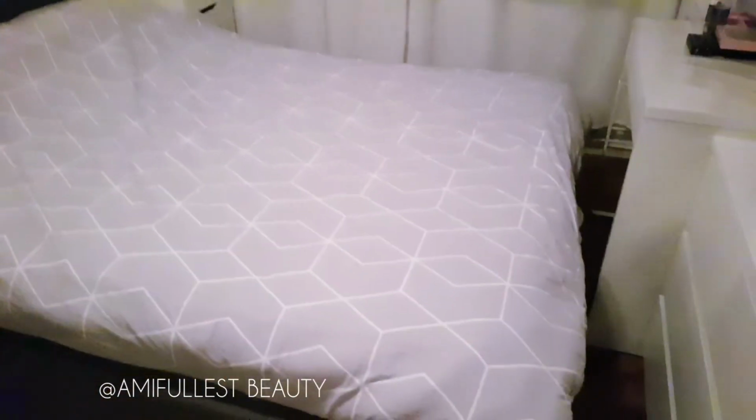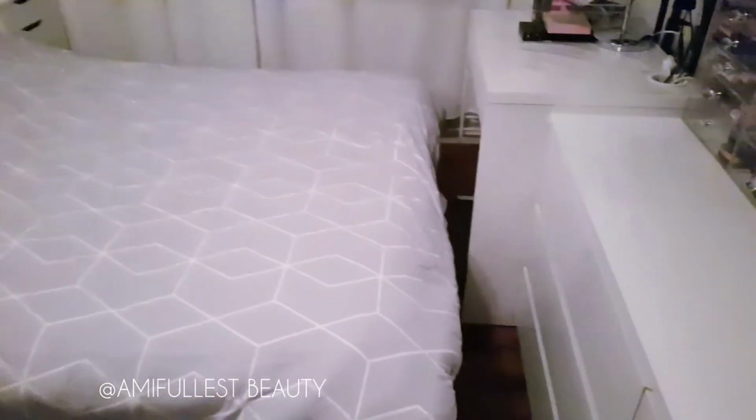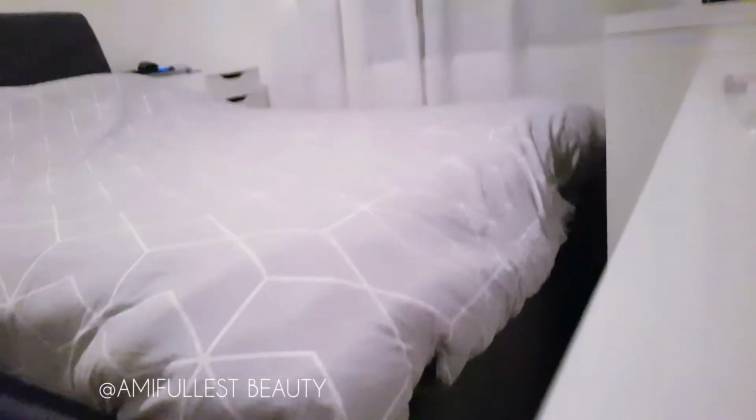It's really nice. But what I love about this bed is that I don't know if I can put my camera somewhere and show you guys. You can actually lift this bed up. It has a storage on there. Let me put my camera here. Hopefully you all can see more.